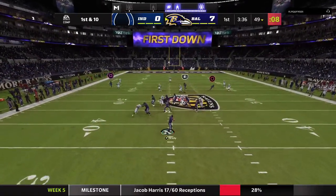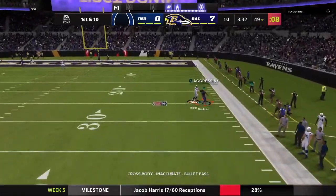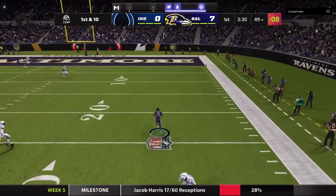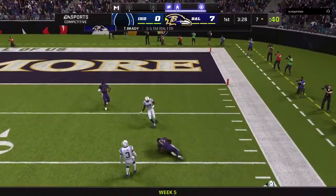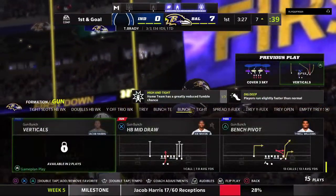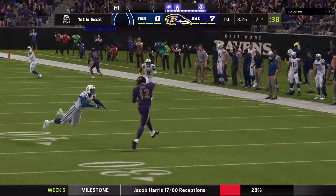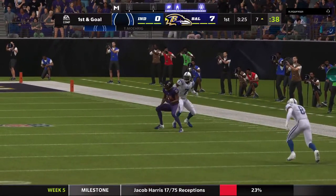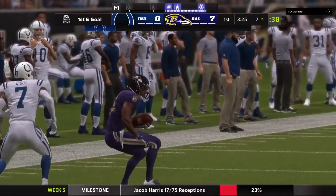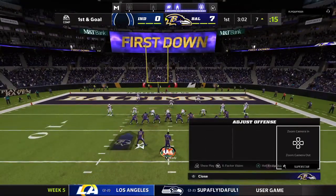From the gun, it's Brady. Escaping the pressure right. Catch is made by Hardman. And all the way down to the 7-yard line. It's a big play there for Baltimore. There's no doubt in my mind that not many guys in this league have had the impact that he's had here in the first half of the season. He's been a big play guy from the word go and continues to be one with another one right there.